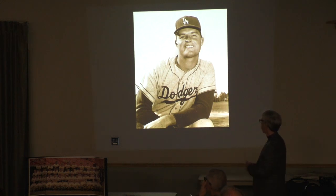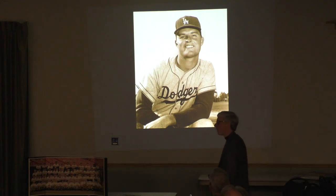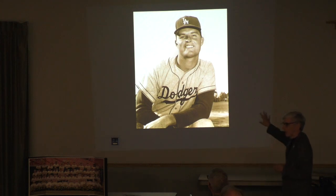Next time Gene Oliver comes up in that game, guess what happens? Don Drysdale drills him. Gene Oliver is writhing in the dirt. Don Drysdale takes two steps toward the St. Louis Cardinal dugout and screams, "Bat boy, come get Oliver." I'll give you an idea what a fierce competitor.